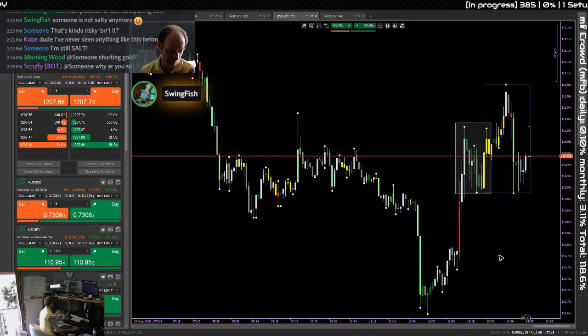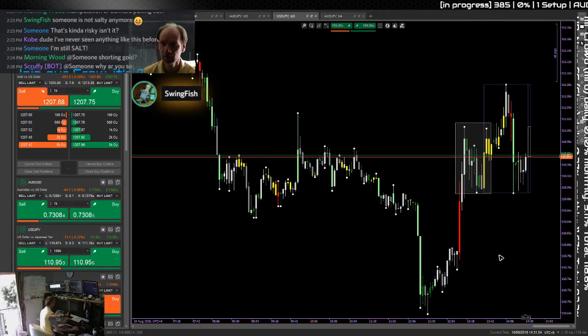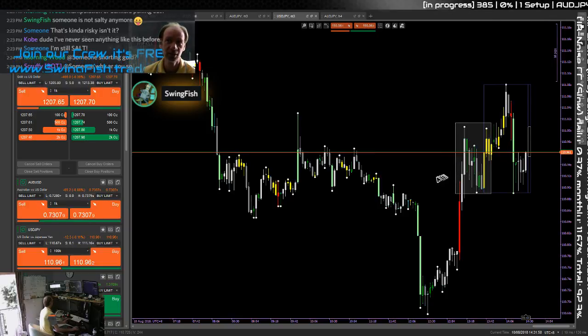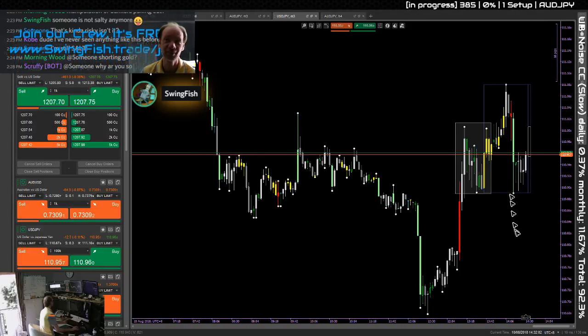So the indicator is originally from TradeStation, I think. I'm not so sure. Or Ninja, I'm not so sure. It's supposed to detect the end of trends. But intraday, this has a completely different application.